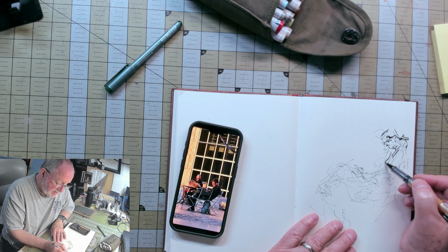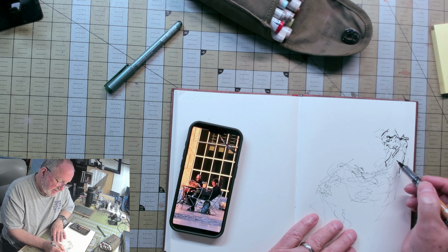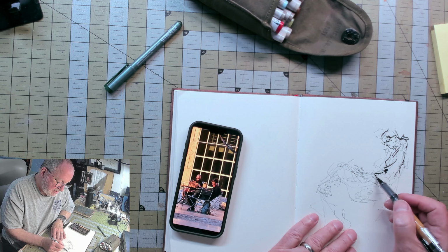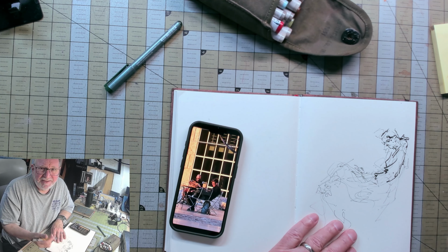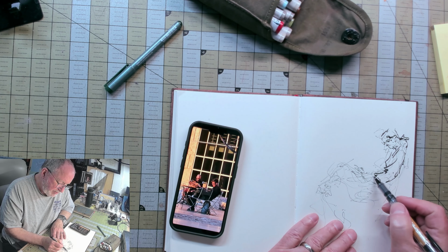So let's do this. So this is a guy. This has now become a girl, because I like this sleeve. That's pretty cool. So, how these lines overlap, that's the important thing. That's got to become second nature, okay? Because that's what I'm looking for when I'm reviewing a portfolio.